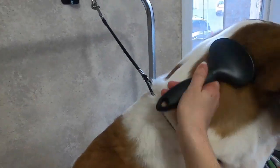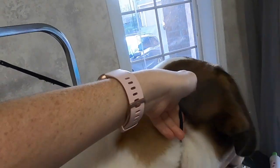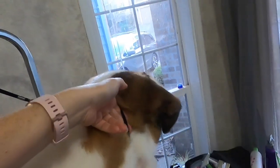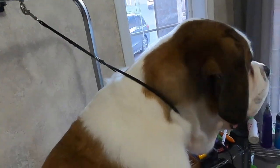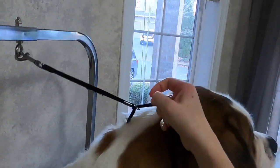I'm gonna give her dad a Christmas portrait. Right? Yes, they've gotta look pretty for Christmas. Oh, she's so fluffy and white. I can't get over it. It's not a lot of hair coming out. That's good. Okay. Yeah. Good girl.